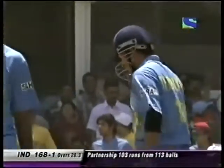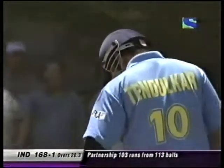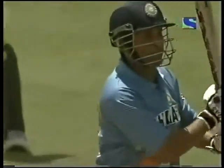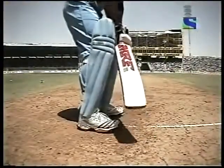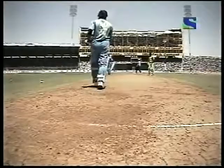Little predetermined, trying to shake him off his line and length. Razzaq causing some worries for them. A little bit of risk there. The old-fashioned slog. He saw him coming, pitched it short, but Sachin was up to it. Managed to hit it into the gap. 4 good runs.